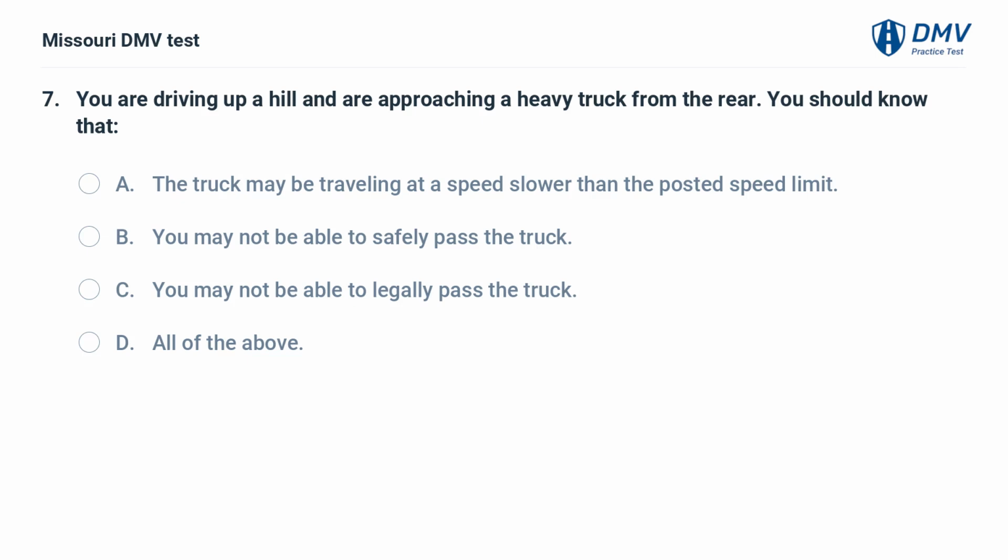You are driving up a hill and are approaching a heavy truck from the rear. You should know that: A. The truck may be traveling at a speed slower than the posted speed limit. B. You may not be able to safely pass the truck. C. You may not be able to legally pass the truck. D. All of the above.